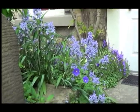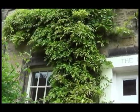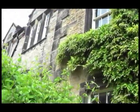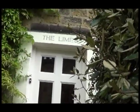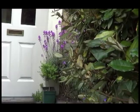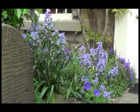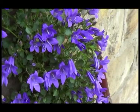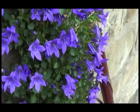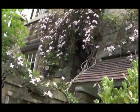And flowers cover the entire space in front of these cute little cottages. That one there is Gingerbread Cottage. This one is called the Limes. And the mayor lives in one just down the hill. It has a pretty little garden at the back, all these places, and this tiny bit up front. Don't know what this stuff is, but it's really nice. And this is the one next door.